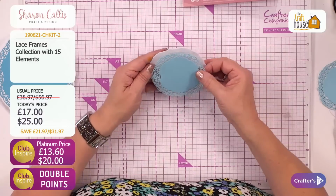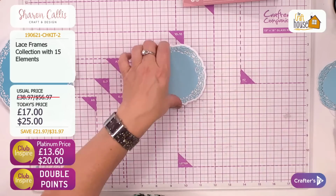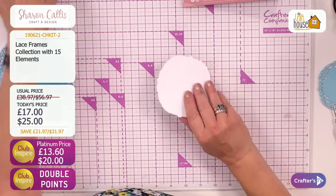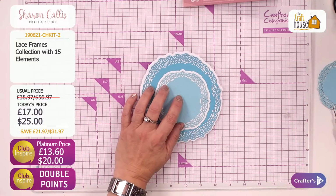Now, I'm just going to place that one. And again, every single one of these frames works absolutely beautiful. So I'm going to use, now then, I want my foam pads again, because I'm now ready to pop this on, because that is going to fit inside there. And I just use the lighter shade here, Joe, with this one.